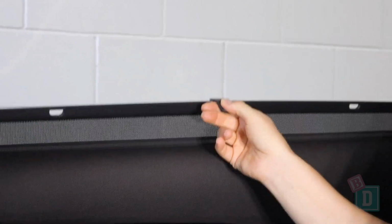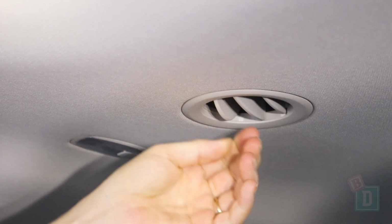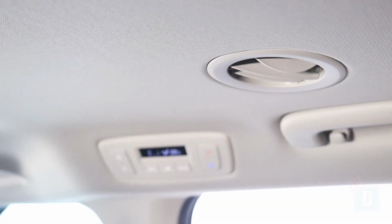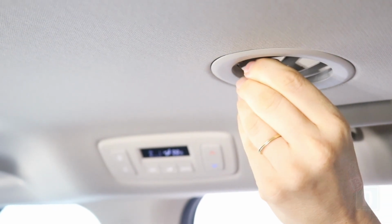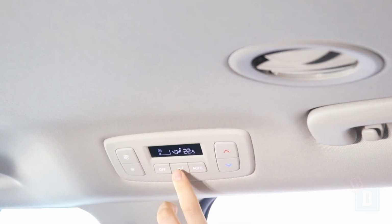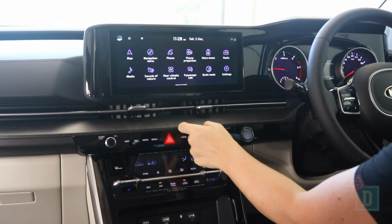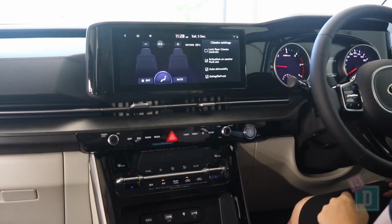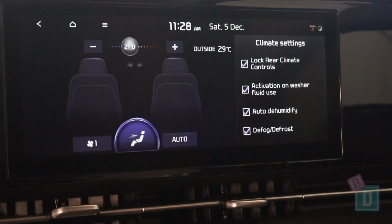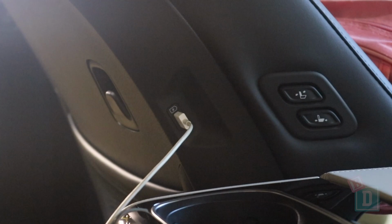There are built-in window blinds in all 4 rear windows, which are great for keeping little rear passengers shielded from the sun. There are aircon vents in all 3 rows of the Carnival. These are great for keeping the rear passengers cool. There is a convenient control panel in the ceiling for teenagers and adults to use in the back, but ultimately the driver has control of the system and can lock the rear system and set the temperature and airflow throughout the entire vehicle. Lastly, there are USB charging points in both rear rows of seats.